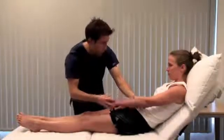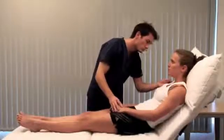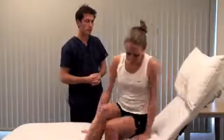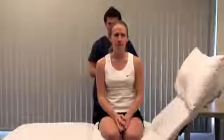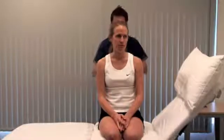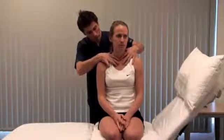More than 5 spider nevi in the distribution of the superior vena cava is a sign of chronic liver disease, although again this can be normal in pregnancy. Remember to include the upper back. You'll need more exposure than is demonstrated here.